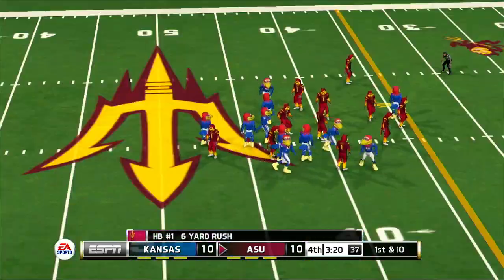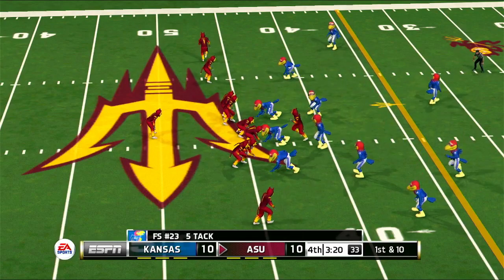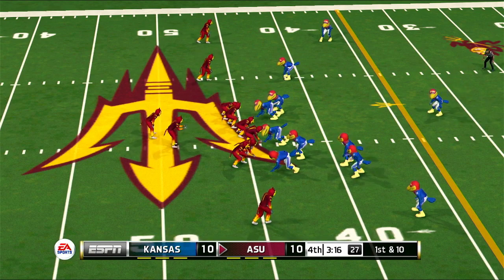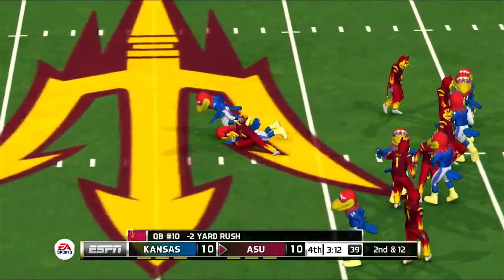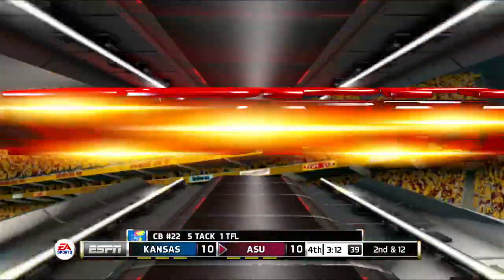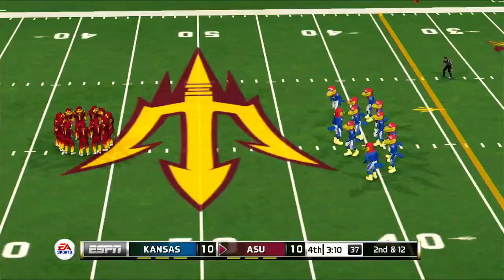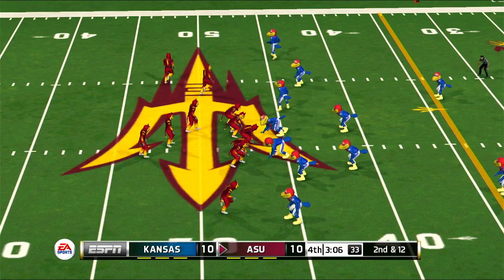Running the option on third down is perhaps a risky call, but the defense didn't look totally prepared for it, and they gave up the first down yardage. Never really had a shot. They were on him almost as soon as he took the handoff. That'll bring up second and 12. Second down and 12. Ball on the 47.